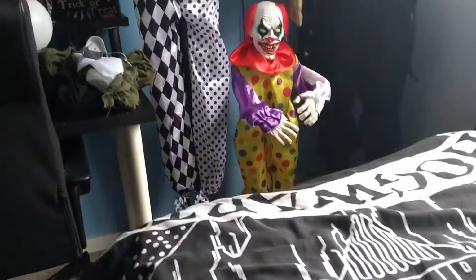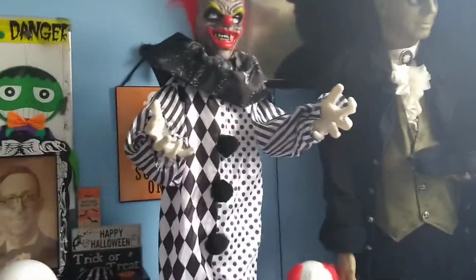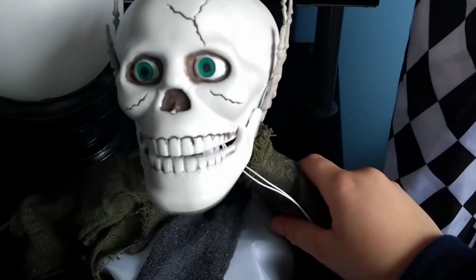And here's one last look at the decorations. This is a candle, if you didn't know. This lights up his eyes. Oh, there's one more prop I forgot to show you. So that he talks, guys. Enjoy yourselves. It may be your last success.